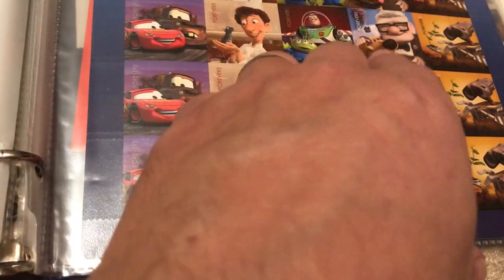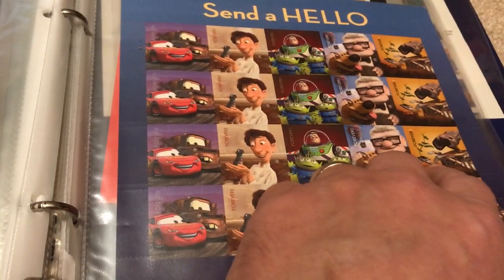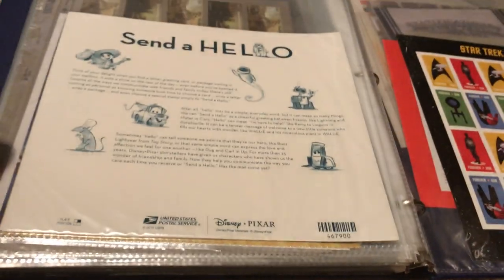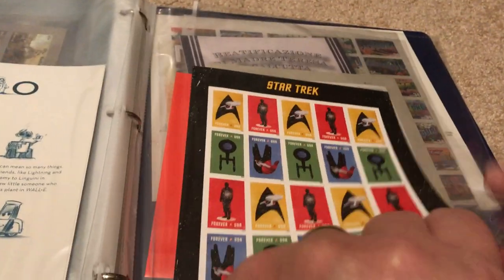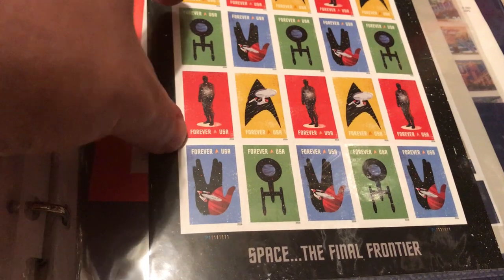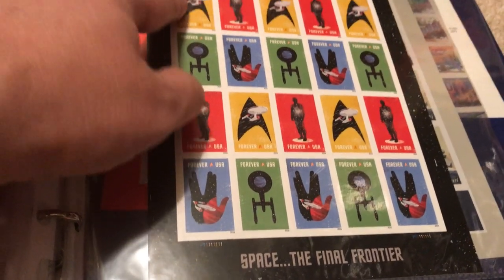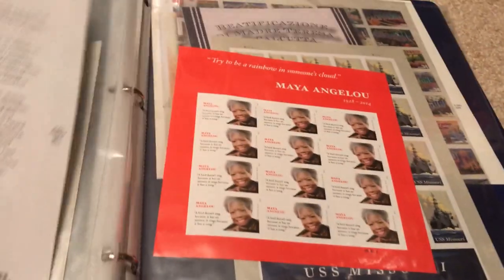Here's another Disney Pixar stamp, Cars, Ratatouille, Monsters, Inc. No, I'm sorry, Toy Story, Up, and Wall-E. I really like the Wall-E stamps. And look at the back with that little concept art. Oh, I love this one. This is my Star Trek set. You've got the Enterprise, the insignia, the transporter, and the Live Long and Prosper sign. I really love this set.